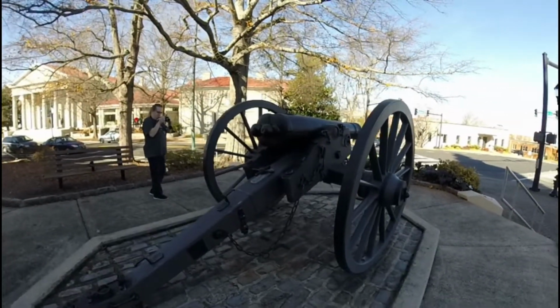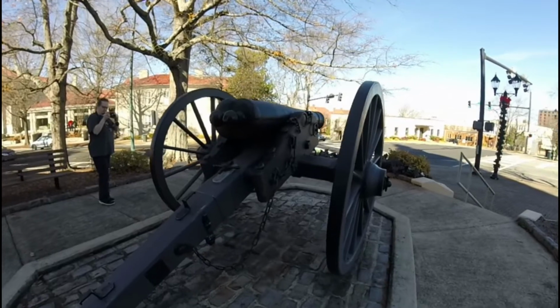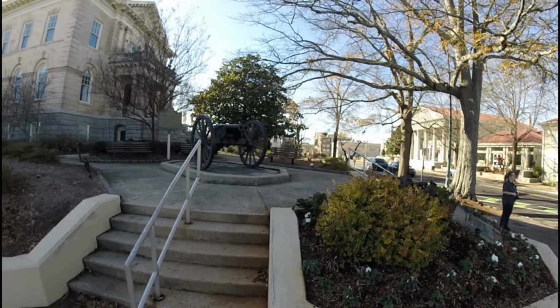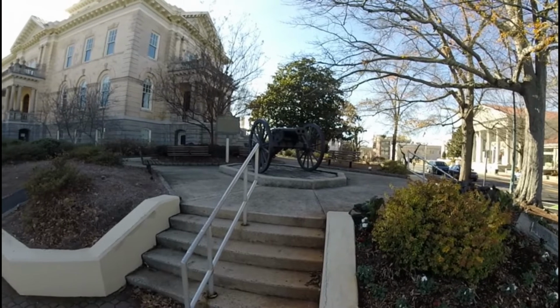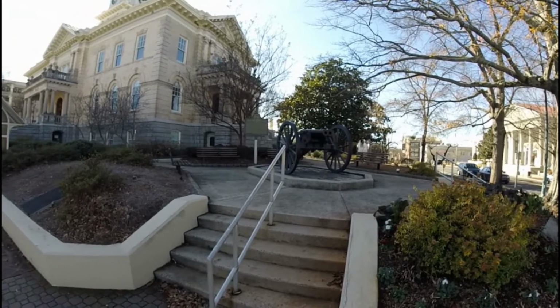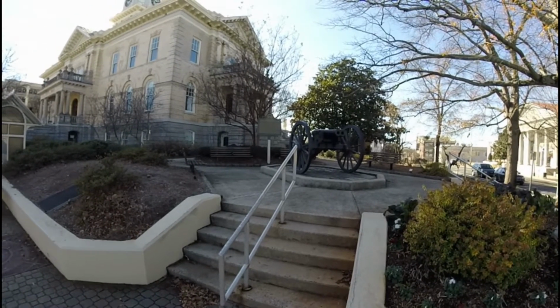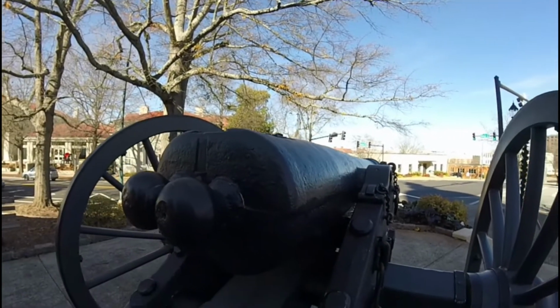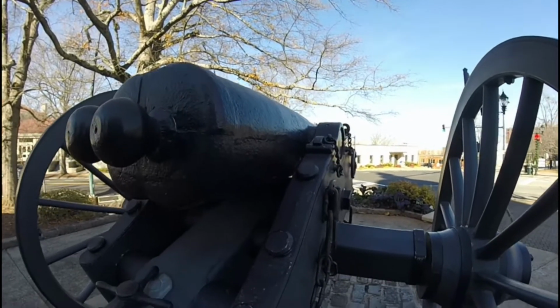And that happened on July 27th, 1864. The cannon was fired after a report was heard of several thousand Union soldiers approaching Monroe, Georgia. However, that report turned out to be false. This cannon disappeared in 1891 and was found again 12 years later.